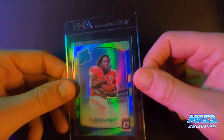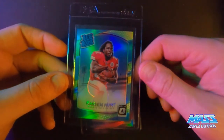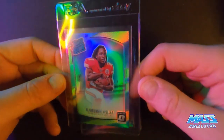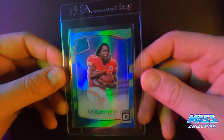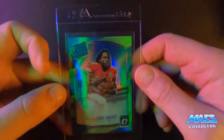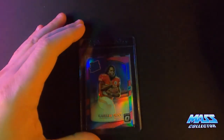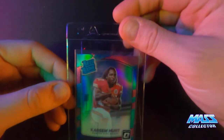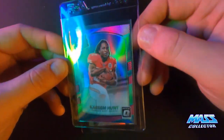I don't know if that's true or not, obviously, but I'm just trying to use some common sense on this stuff. This is the lime green one, holo Kareem Hunt. Definitely less occurrence of the green versus the silver, from what I know. Pink is a little bit harder to get as well than green even. So that's what this one is.